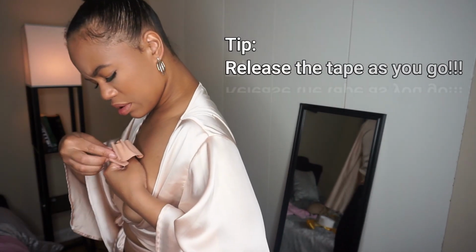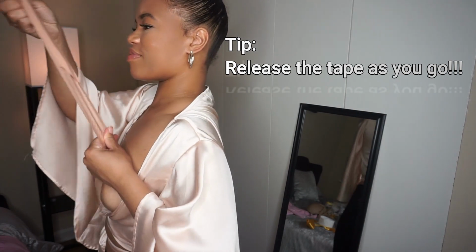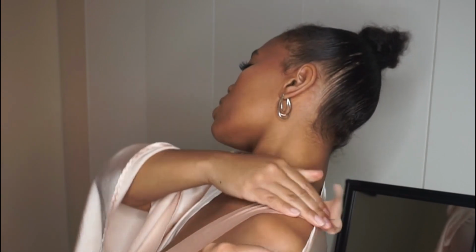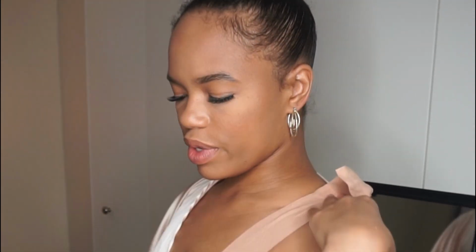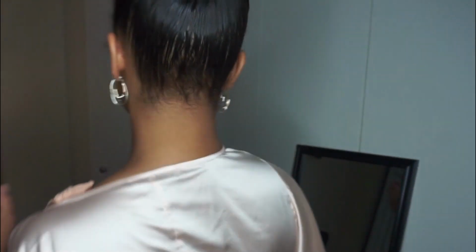Oh my gosh. Crucial mistake. All right, and then you take her over the shoulder for a really nice lifted look. Take a little bit as you go. I used 8 squares. You see, I probably could have gone for 5 or 6.